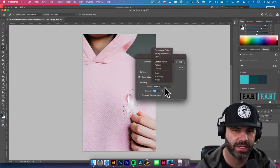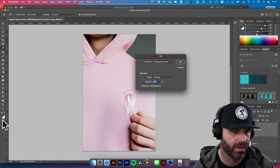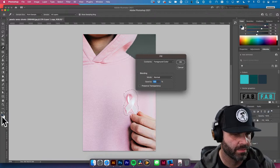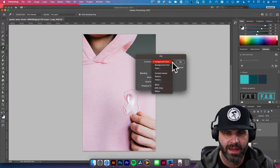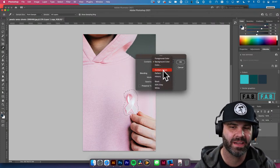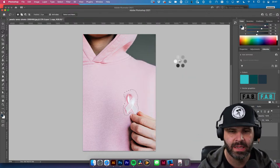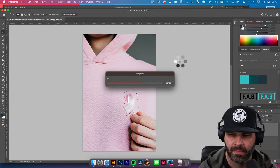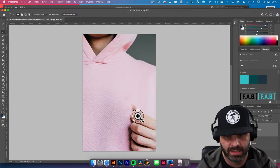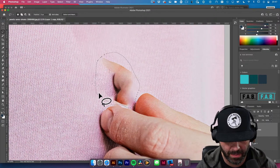And you can change it to all kinds of things. I could say, fill it with the foreground color, which in this case almost looks black, but it's a dark, dark blue color. Or I could fill it with my background color, which would be white. But in this case, I want to use content aware, and it's gonna look at all the pixels around it and fill it and blend it to match. Boom. Now, it sees that these fingers were down here, so sometimes you might have to do it a couple times to make it match.